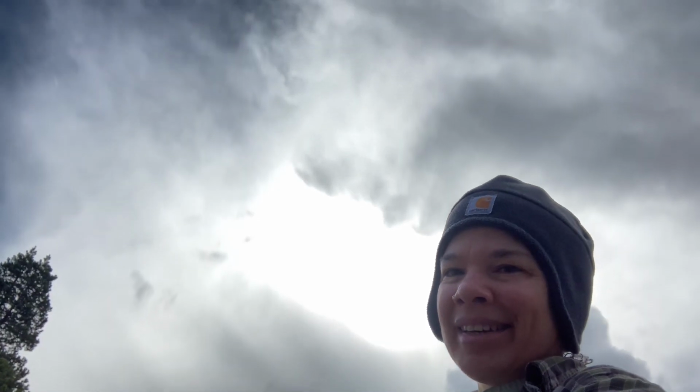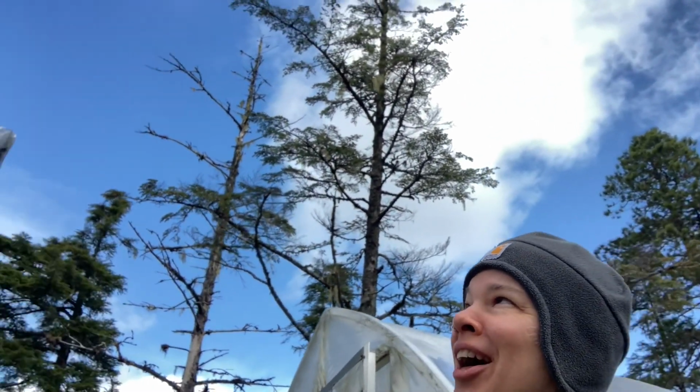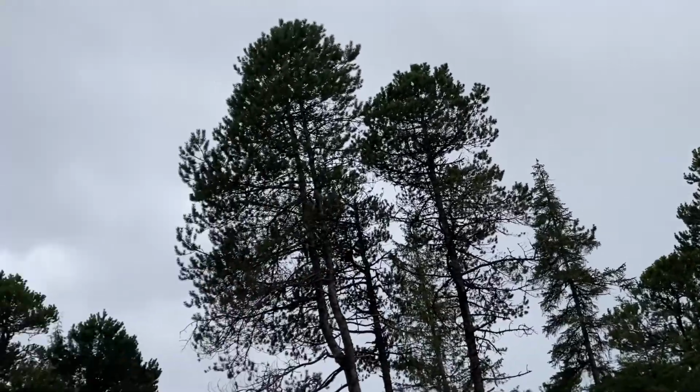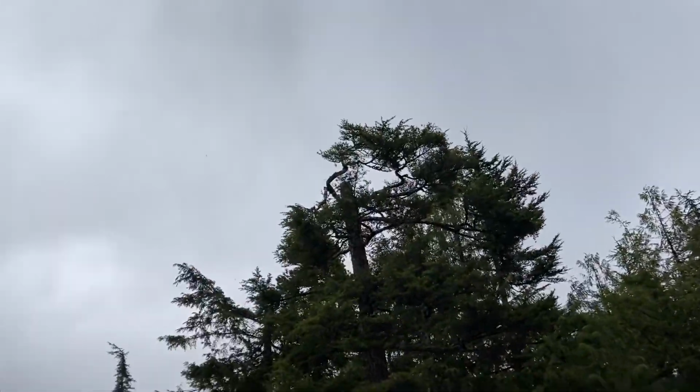Well, folks, the sun is gone. There's some blue sky here and there. Maybe we'll have some sun breaks today. Oh well, so much for sun breaks. It just started raining.